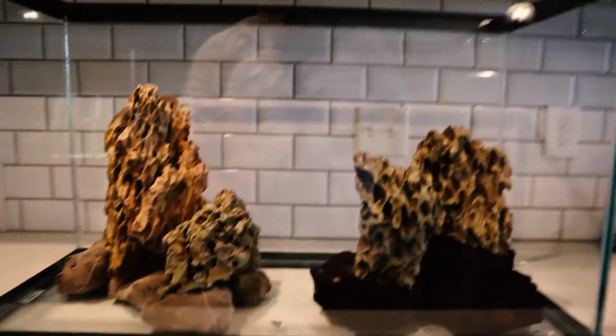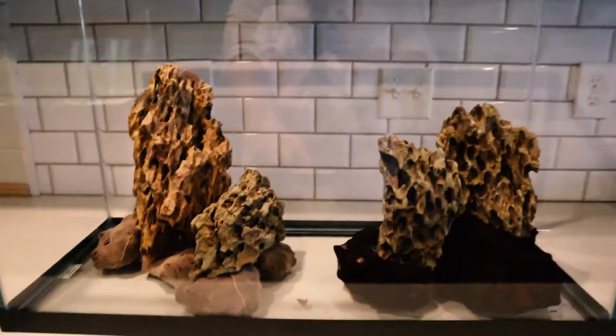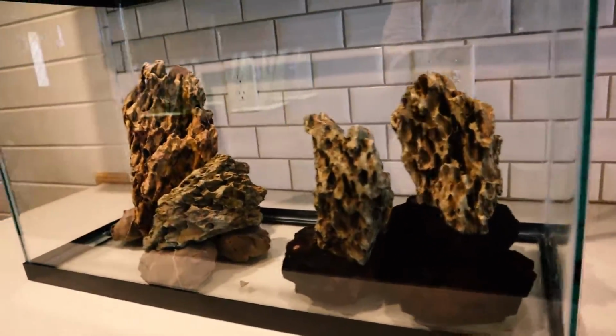All right, so I got the hardscaping done. This is kind of the whole overall look. Yeah, let's get some substrate into this thing. What do you think?